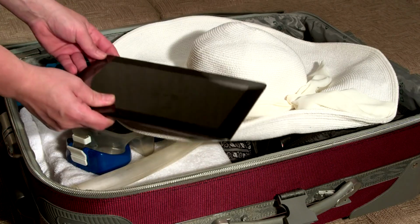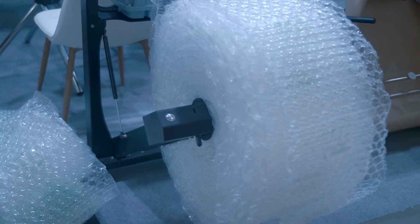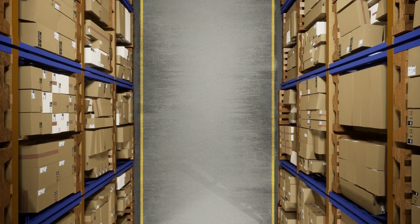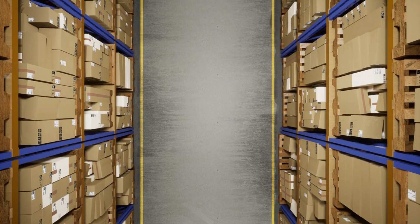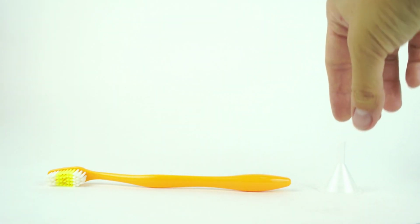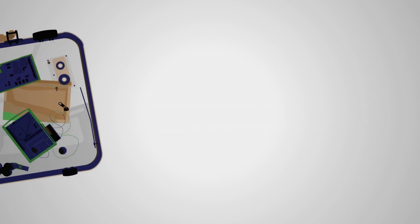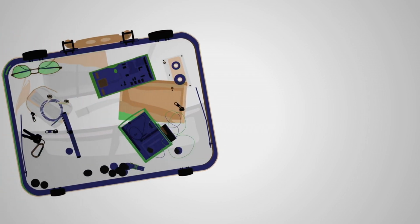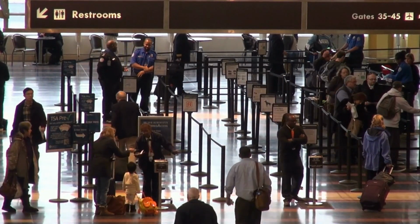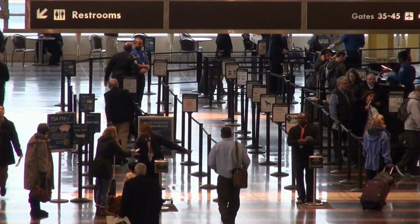Use every inch of your carry-on. Fill the gaps with small items like socks, underwear, and accessories. This maximizes your space and keeps your bag organized. Liquids and toiletries should be packed in a clear, resealable bag. This makes security checks faster and prevents spills. According to TSA guidelines, following the 3-1-1 rule for liquids can save you time and stress at the airport.